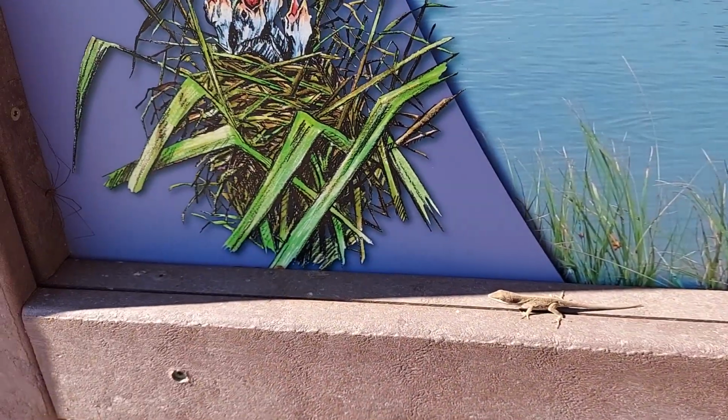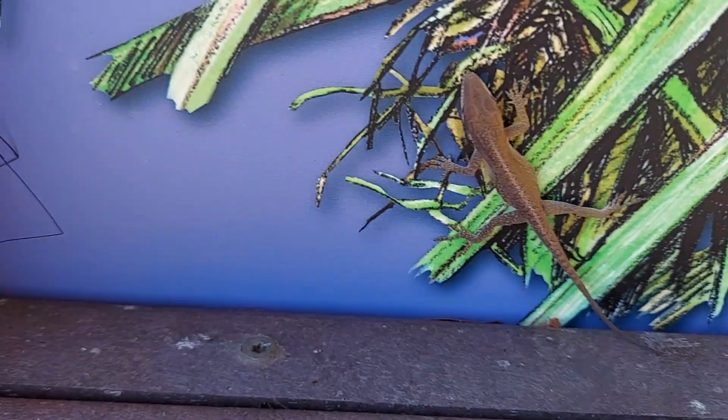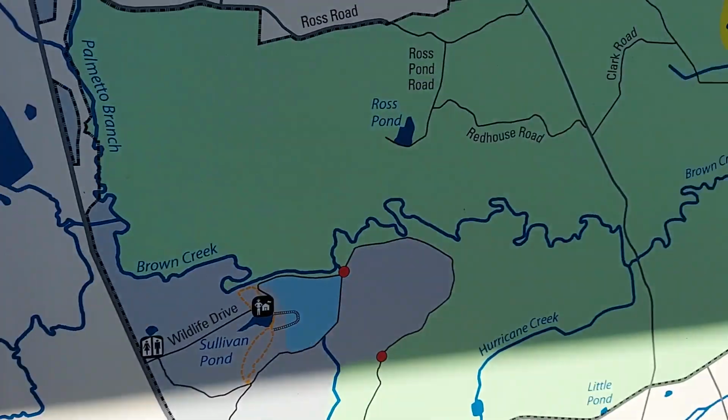Hey, look, there's a lizard. Oh, gosh. Hey there, Mr. Lizard. You don't mind if we check out the kiosk here, do you? You don't care? All right, appreciate it.